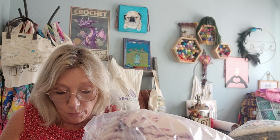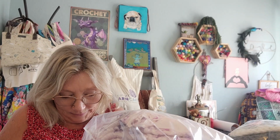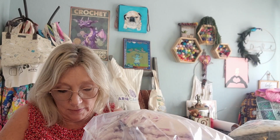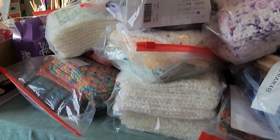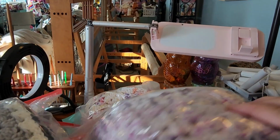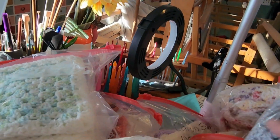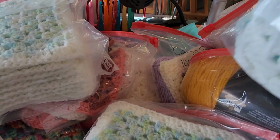Unbelievable. Oh my goodness, you people. You're just killing me here. Okay. I don't know how I'm going to be able to show you, because if I pick them up, they're all going to fall. Hold on. All right. Look at this. Boom, boom. All over. And then there's just mounds. Mounds of them. I'm just like, wow. Oh my gosh.